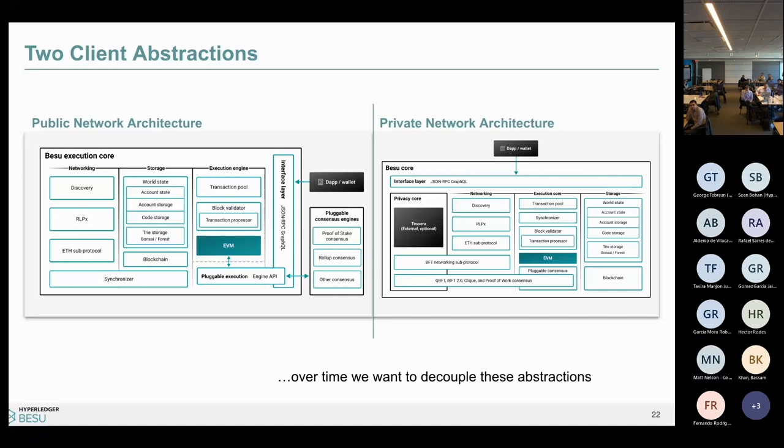Everything else is the same. We want to decouple these abstractions over time. I would like a lot of these pieces to not be so close together. I'd like this to live over here. I'd like this to live down here. I'd like this to live over here.